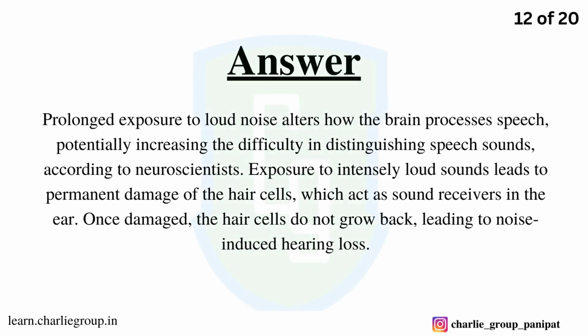Prolonged exposure to loud noise alters how the brain processes speech, potentially increasing the difficulty in distinguishing speech sounds, according to neuroscientists. Exposure to intensely loud sounds leads to permanent damage of the hair cells, which act as sound receivers in the ear. Once damaged, the hair cells do not grow back, leading to noise-induced hearing loss.